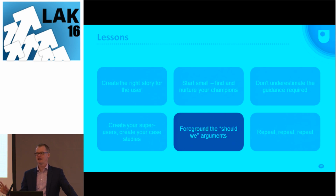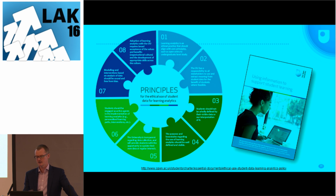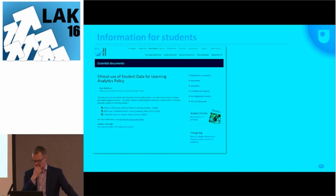Thanks for the plug for our ethics policy from the previous speakers, but the other lesson is foreground that discussion, and we did that early on in our project. So we developed a policy based on 8 principles, all of which are aligned to our core mission as an organisation, to values that we hold dear as the Open University, and then get that information out in front of students. So that policy is published openly on our website under Creative Commons. So anyone who does want to take it and base their own policy work, that is available for you.